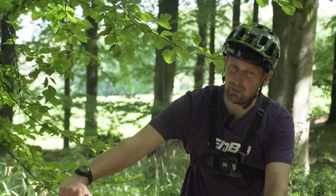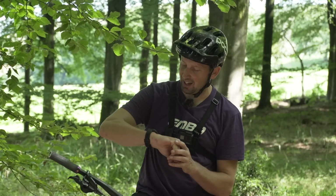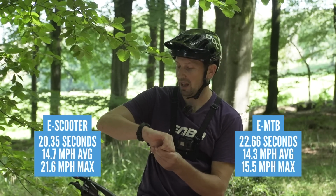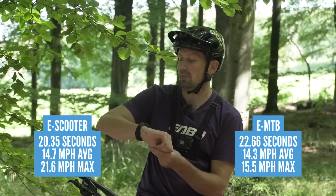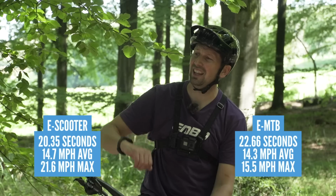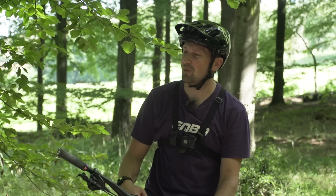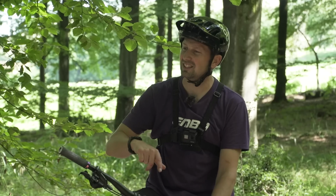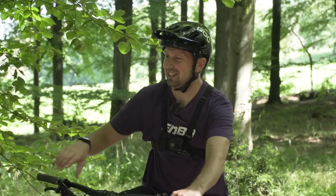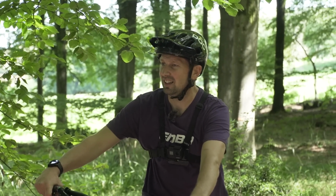Oh, that was pretty hard work on the e-bike, working above that limiter, and the times are in. 22.66 for the time, average speed of 14.3 miles an hour and a maximum speed of 15.5. So the e-scooter is currently taking the win. But I want to see how quick these things stop, because that thing has no grip whatsoever. Powerful brakes, but I think this is going to smash it in a brake test.